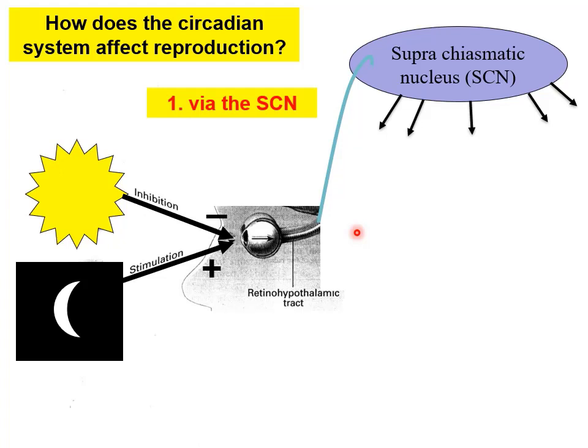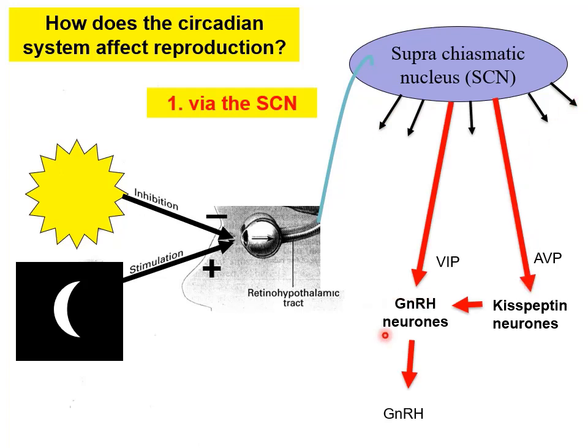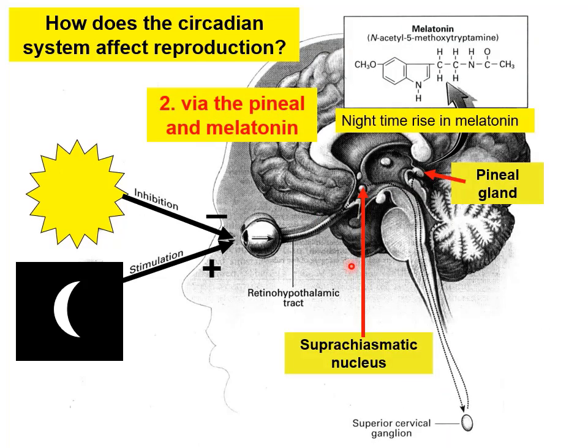Let's look at the inputs of the circadian system into the reproductive system specifically. One input is via the suprachiasmatic nucleus. As well as having many outputs generally, one of its outputs is onto the GnRH neurons via the kisspeptin neurons which feed into it, and by neurotransmitters such as VIP. They control the output of GnRH and the circadian output of GnRH. But we're going to spend the rest of this lecture looking at how the pineal and melatonin control reproduction.